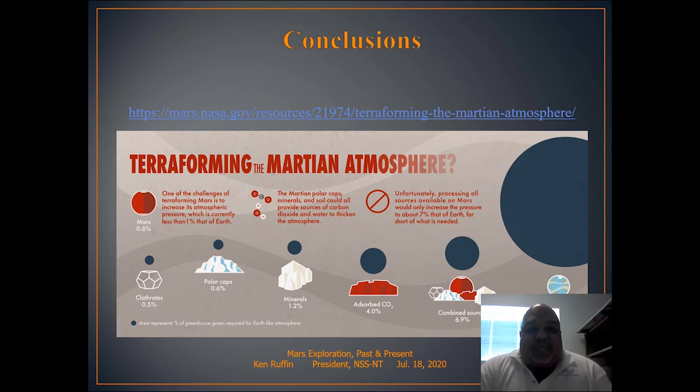There has been, in science fiction stories and TV series and movies, a significant amount of attention about terraforming Mars to make Mars more Earth-like, so that people would be able to walk around on the surface of Mars without a spacesuit, without the need for oxygen, without the need for the pressure that the spacesuit provides, due to Mars's atmospheric pressure being so low.